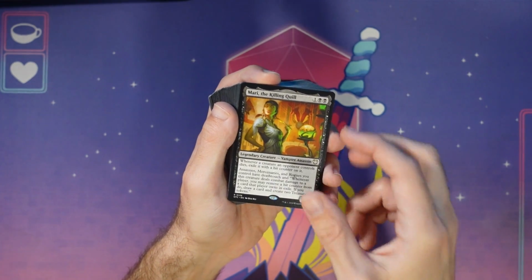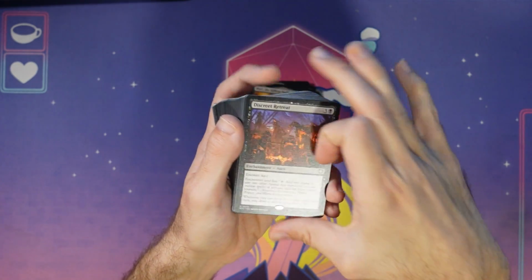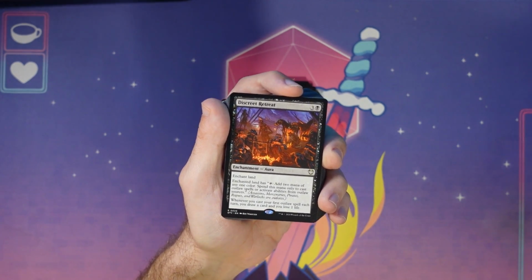Another card, oh no, I think Chris Mooney made this card, but Marie the Killing Quill. The Assassin's Mercenary Rogue Lord, finally coming in handy here, in Outlaws of Thunder Junction. Okay, here's another card, Discreet Retreat. I think this card was called Outlaws Hideout or something in design.